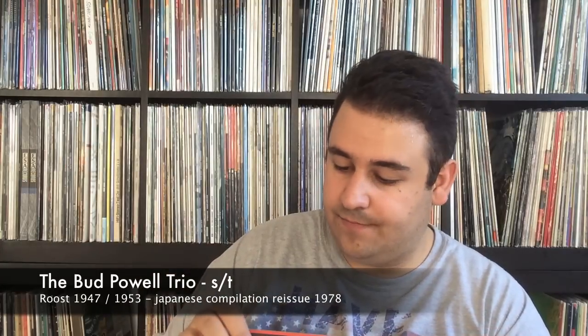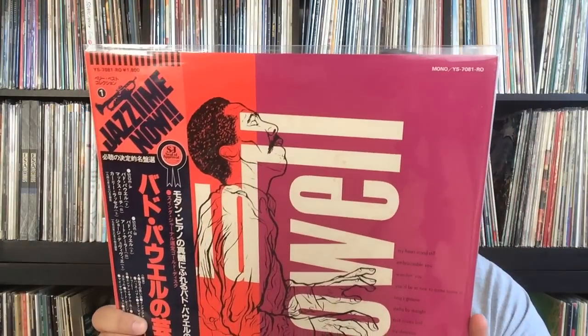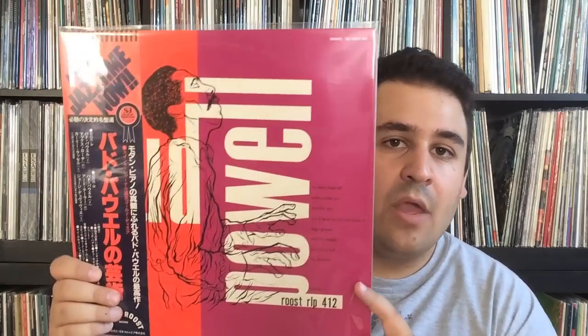Alright, the next record is also a Japanese pressing. It's by Bud Powell, and it's called, yeah, I don't know actually, I think it's just called The Bud Powell Trio. And I haven't listened to this one yet. I bought this from a friend. He decided to sell some of his stuff, and this is one of the records that I still need to listen to. So if you know this album, let me know what I can expect.